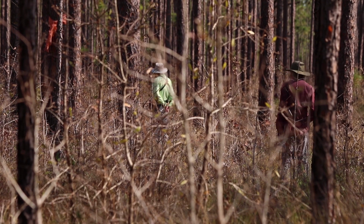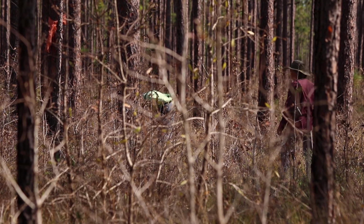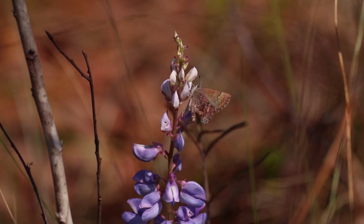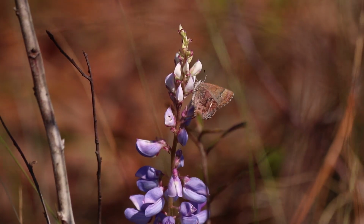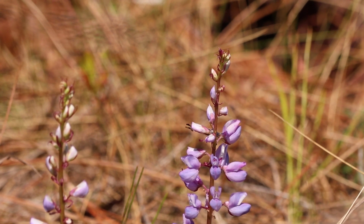Meet Dean and Sally Jew. They are citizen scientists working not far from Ryan and Rebecca's striped newt ponds. We are looking at the frosted elfin population and how it's responding to the different burn regimes. The timing of the fire can be critical because if you burn, even if the adults survive, if the host plant is gone, the caterpillars will not survive either. The timing of the fire is everything.